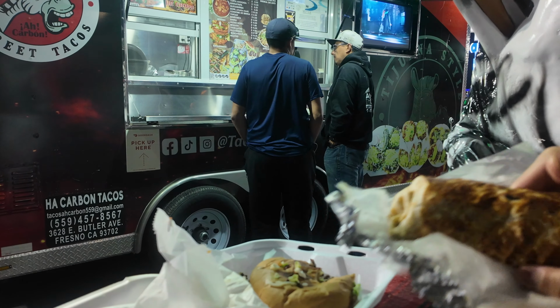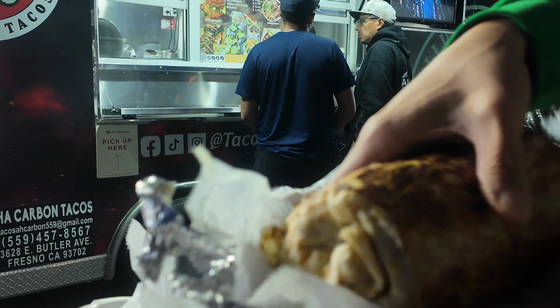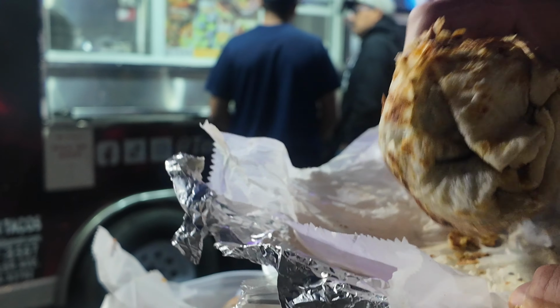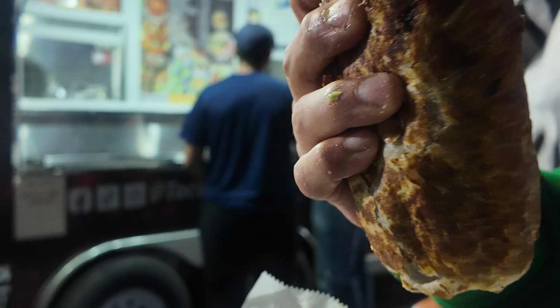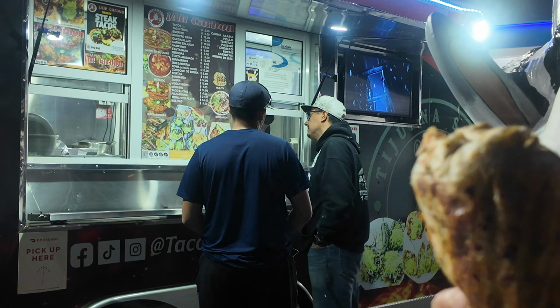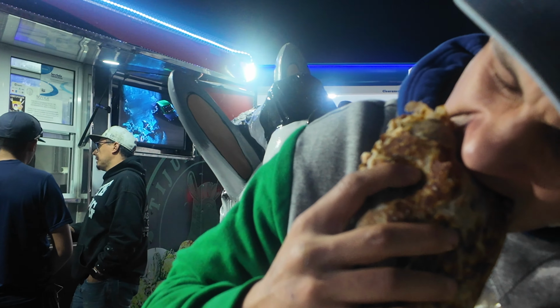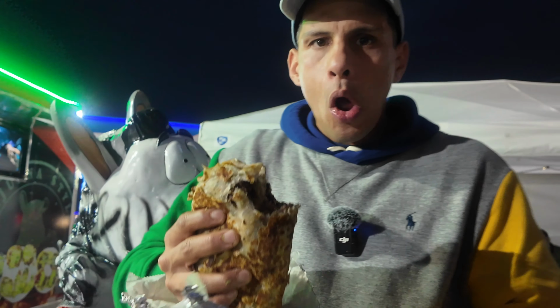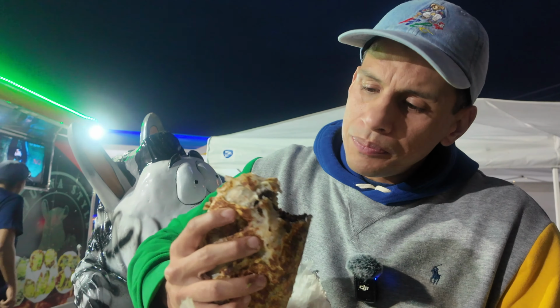The Ah Cabron special burrito. Look at that, nice and grilled on the outside. Everything holding together. Wow, look at that. That's heavy. I can do a curl with that. All right, here it is. Wow, mega burrito.